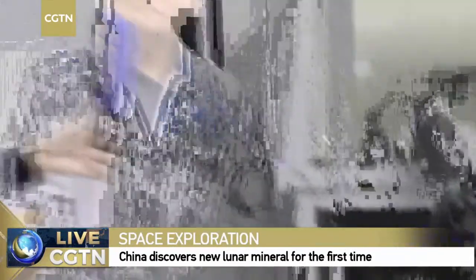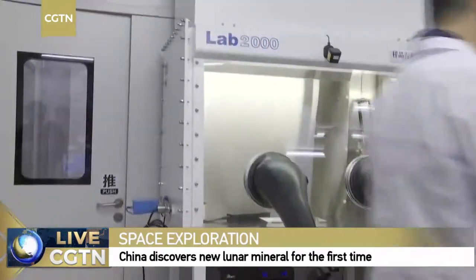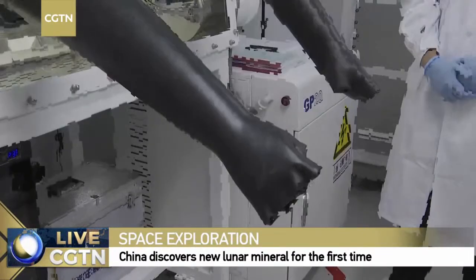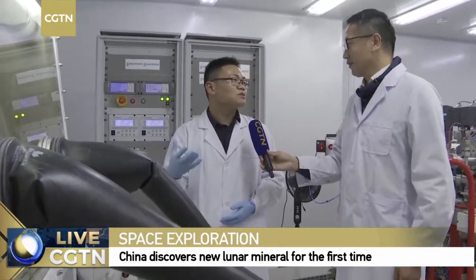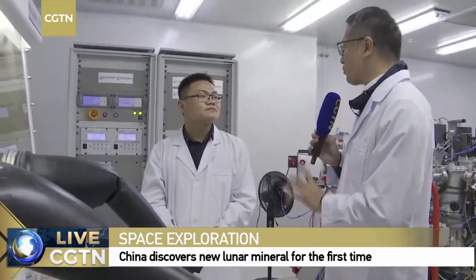And what do you usually do here? So your prior job is to store the lunar samples here and protect them and keep them safe, right? I'm just wondering what that device is, because it shows the glove box, and we saw it in different places, for example the Chinese Academy of Sciences, because they also received lunar samples from the lunar exploration program. So usually this box is a confined area, totally isolated from the outside environment, filled with nitrogen to keep water and oxygen as low as possible.